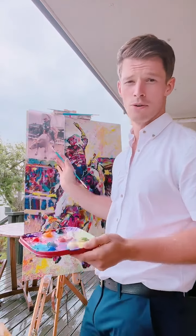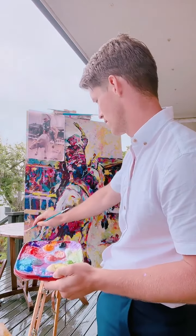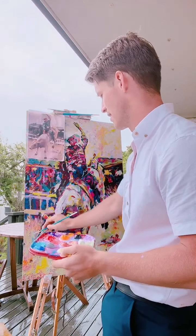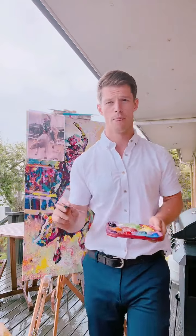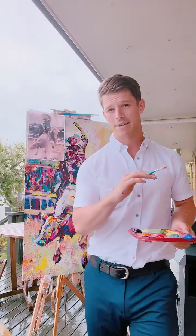This piece is already sold. Sorry, Logan. This piece is going to the guy here in New Zealand, and it's a commissioned piece. So we're just finishing it up. But yeah, thanks V, you're on it.